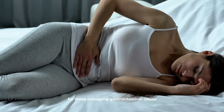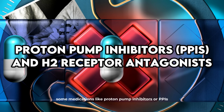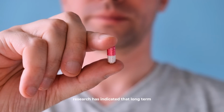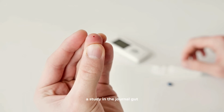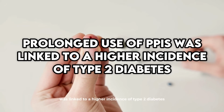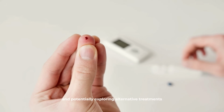For those managing gastrointestinal issues, some medications like proton pump inhibitors, or PPIs, and H2 receptor antagonists, commonly used to treat acid reflux and ulcers, can have unexpected effects on blood sugar control. Research has indicated that long-term use of these medications may be associated with an increased risk of developing diabetes. A study in the journal Gut reported that prolonged use of PPIs was linked to a higher incidence of type 2 diabetes, underscoring the need for monitoring and potentially exploring alternative treatments.